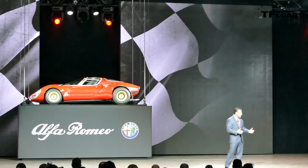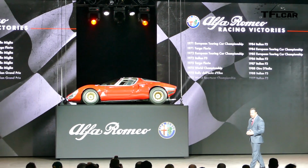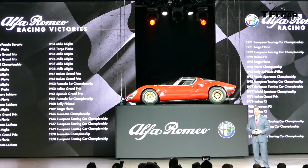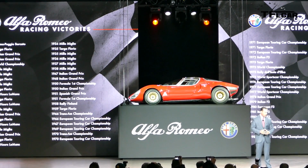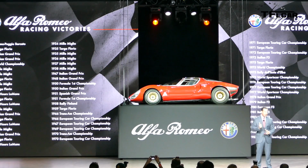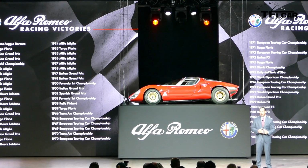Thanks to cars like the 159 Alfetta and the P3, Alfa Romeo was able to amass a racing resume that became the envy of the motorsports world. It included 5 world championships, 17 European championships, 11 Mille Miglias, 10 Targa Florios, and 4 24 Hours of Le Mans, and many, many more.